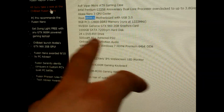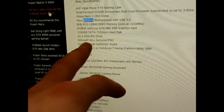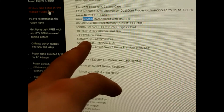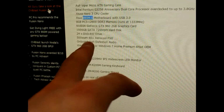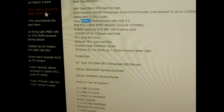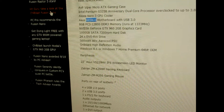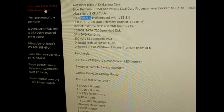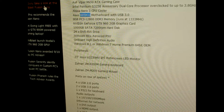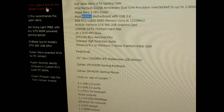1TB hard disk, DVD rewriter, 500 watt air cool PSU. The PSU in the PC, the one that blew up, was actually a Tegan 530 watt. It was a pretty decent power supply, so I was kind of pissed off about blowing that. Well, not really pissed off, but I'd have preferred not to have blown that up, but shit happens.